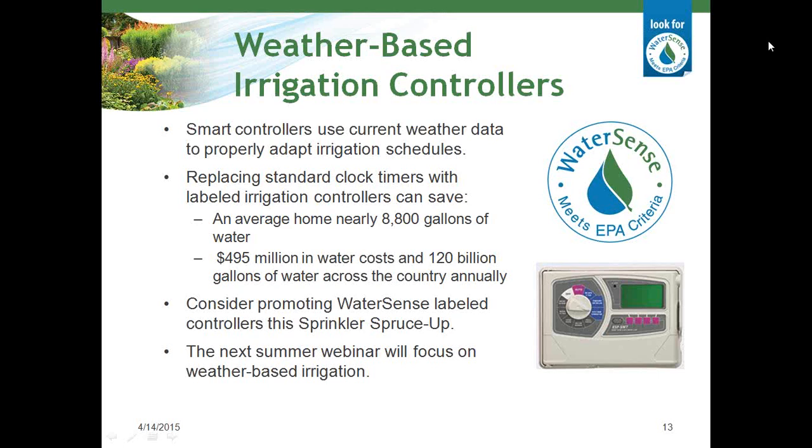So replacing a standard clock timer with a WaterSense labeled irrigation controller can save a lot of water and money. On average, WaterSense finds that a home that installs a weather-based controller, replacing their standard clock timer, can save 8,800 gallons of water a year. This statistic does assume that the controller is programmed correctly and not left with the manufacturer's settings. So these controllers can save a lot of money and water, but it's really only if they're programmed correctly. So it's not a magic bullet that you can just install and save water.